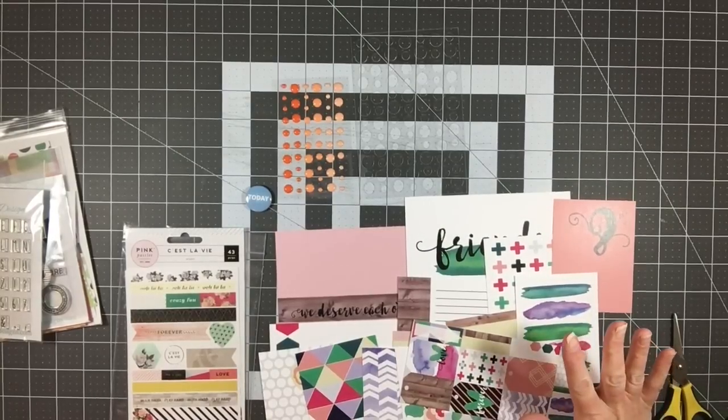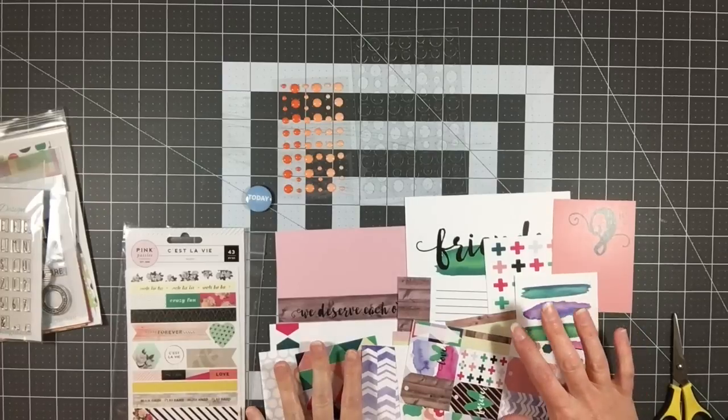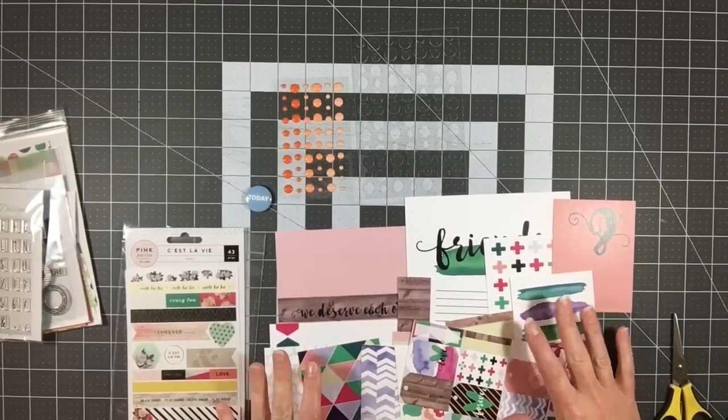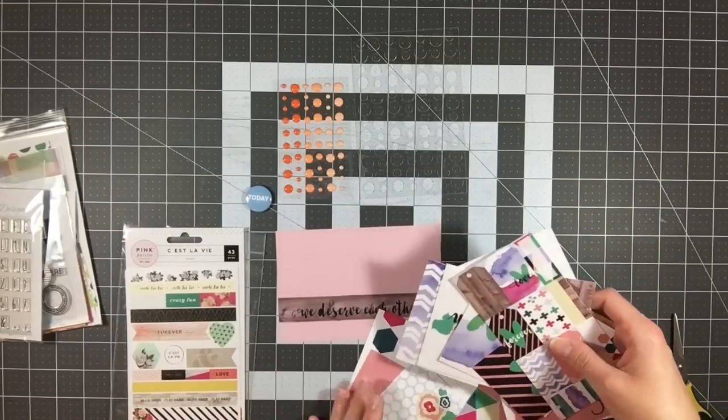So I'm going to stop right here. That's everything for this first part of the haul. So I'm going to put this into 3 parts. But we're about at 25 minutes, and I know I have those 6 other things from Gossamer Blue that I want to share with you all.